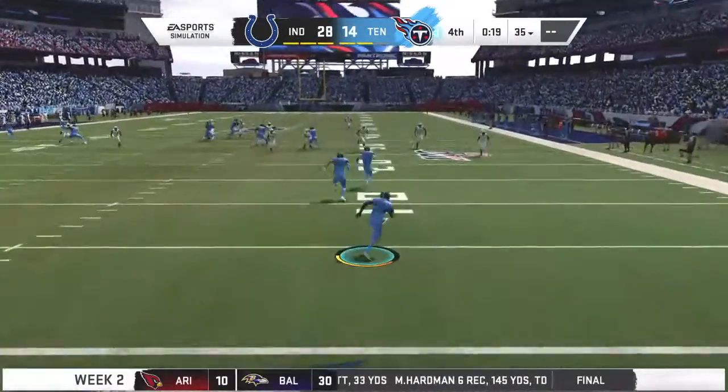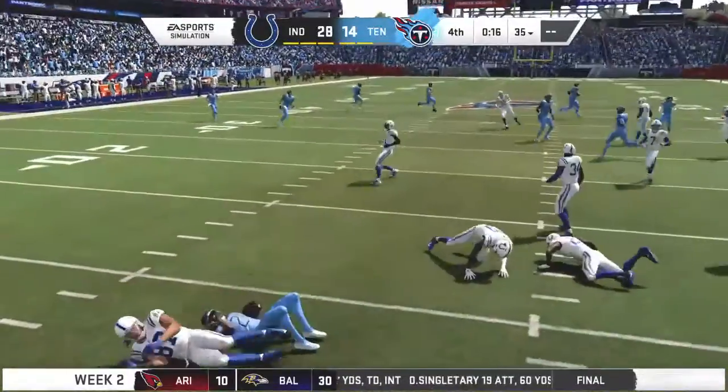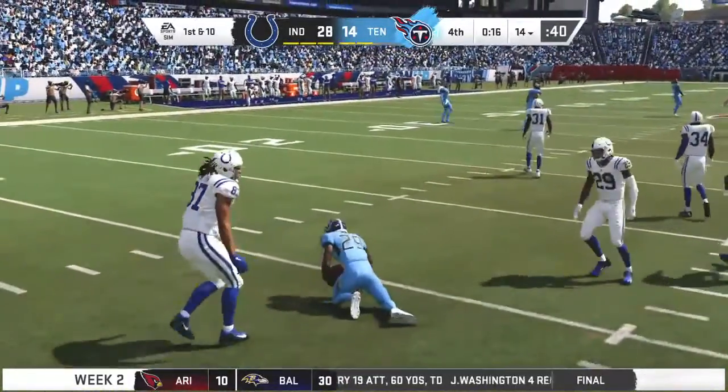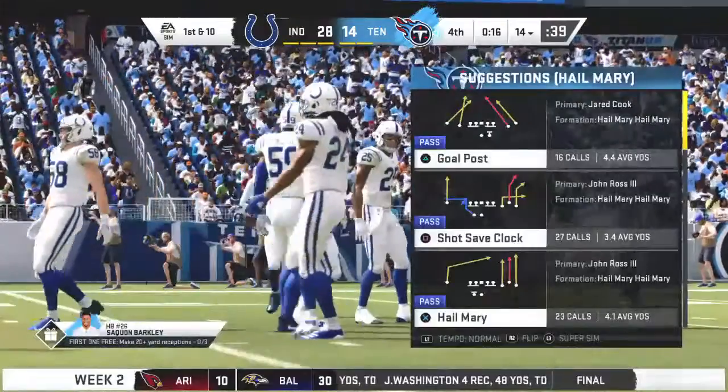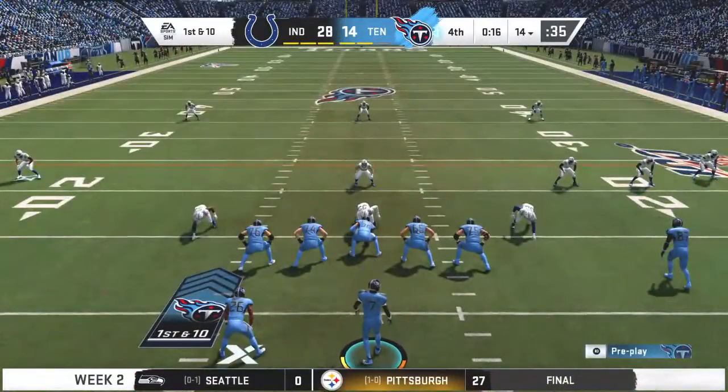This will be taken to the back of the end zone. And he probably should have stayed in the end zone as he'll muster a return up to only the 14-yard line. The Titans offense set to begin the drive.